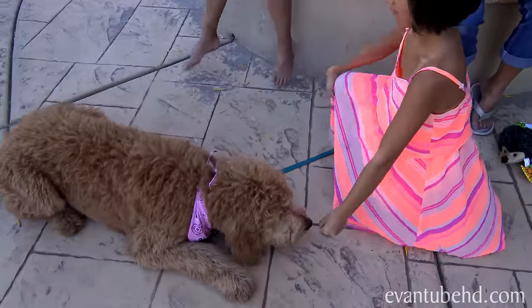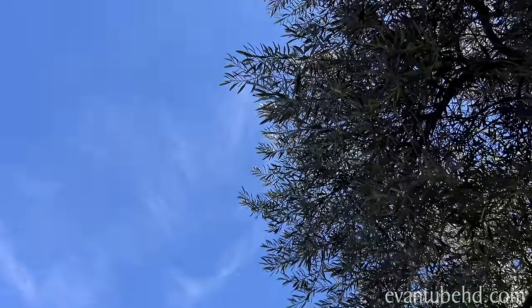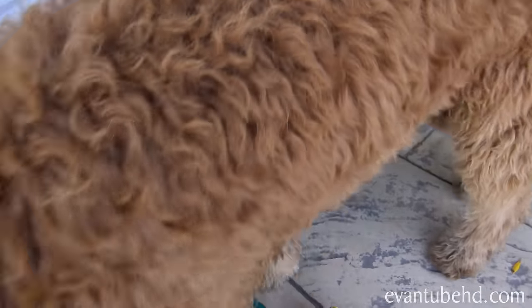Down. We got the leash on Chloe because there were some birds flying in the sky, and Chloe loves chasing birds. And then she came back though. Yeah, but we got her on the leash just in case. Chloe's pretty good at staying still unless she sees a bird.